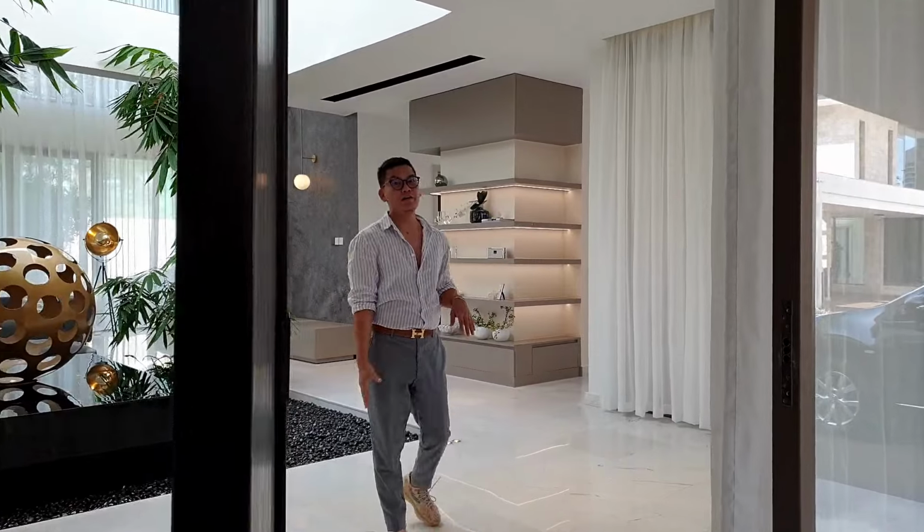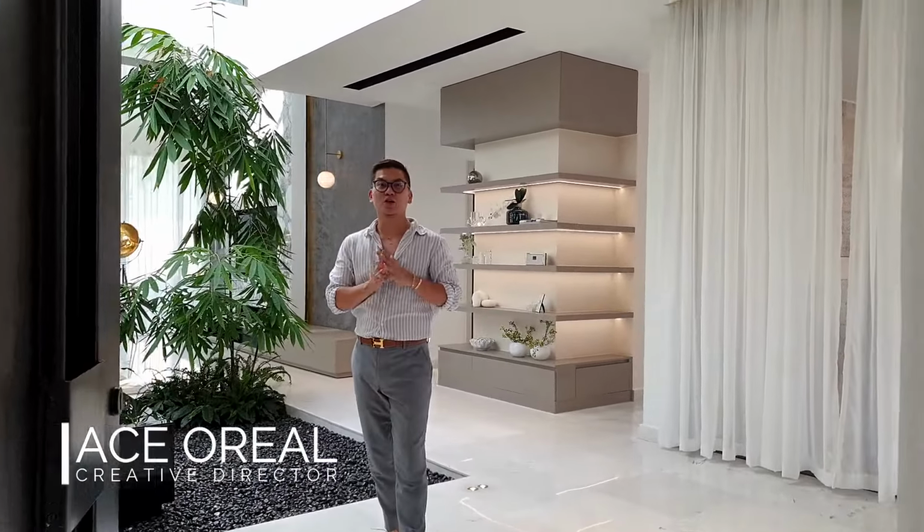Today we'll be having a house tour in this gorgeous property in Lavington. It is called Moments. Why Moments? Let's try to figure it out. Come.